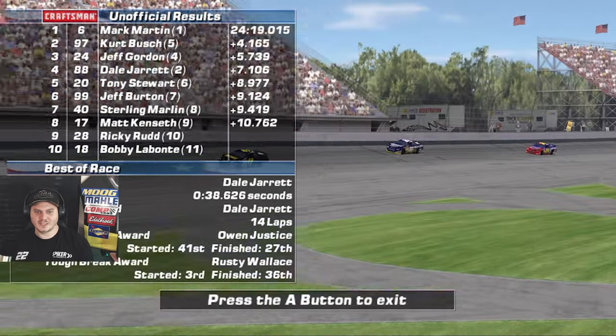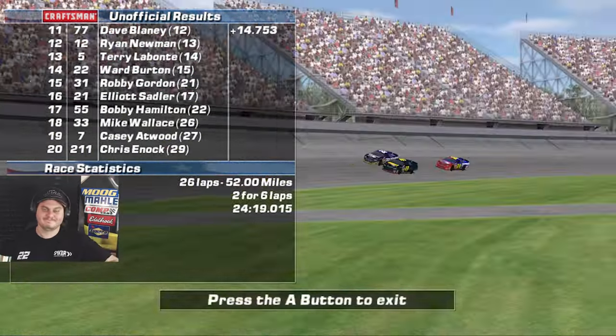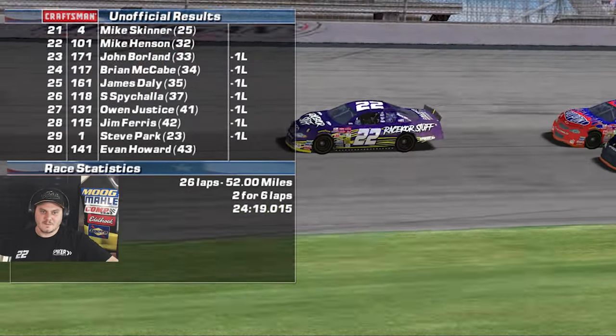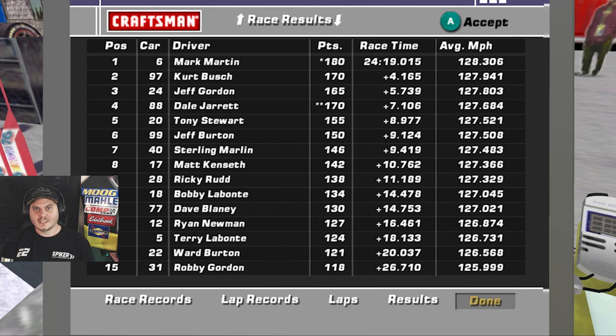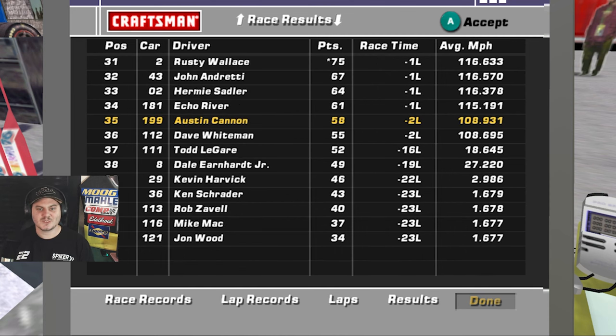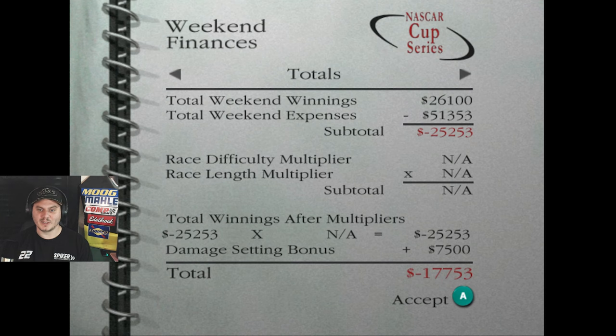That could have been less awful, but yep, that's the way she goes sometimes. Well, friends, sometimes we have good days and sometimes we finish 35th, two laps down. I guess that's just the way it goes. Wonder how much money we lost this time around. Well, compared to how bad it could have been, only 17,000 in the red doesn't hurt too bad.